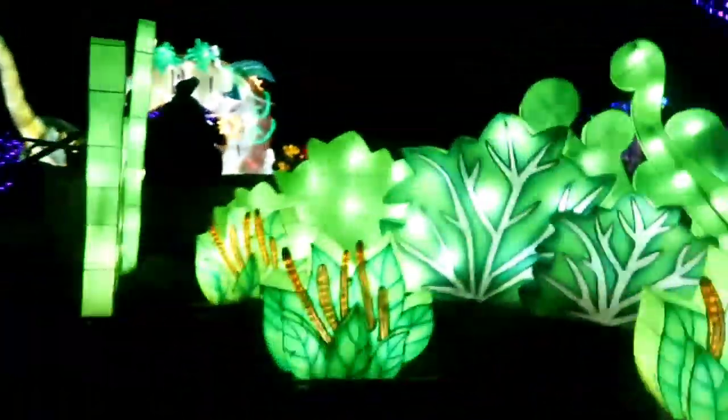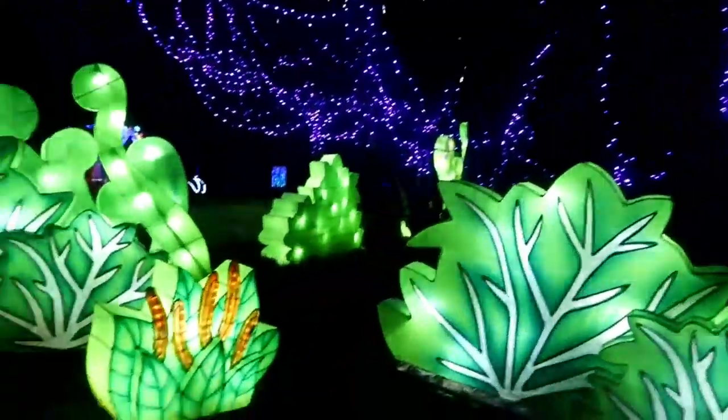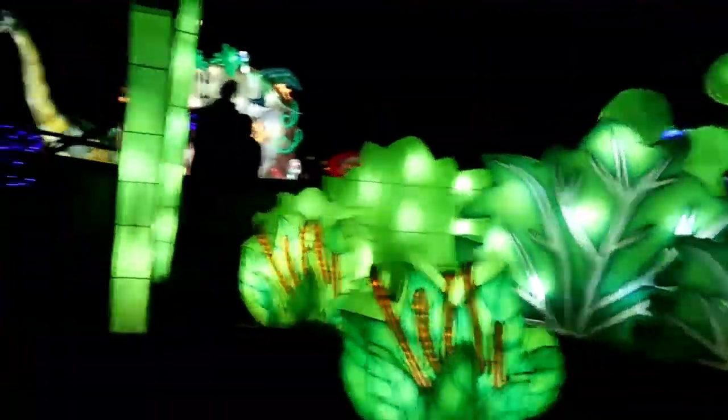Great, and I've got all of the lights and the trees. Yeah, so we make our way around. See all the Chinese lanterns. It feels completely different, doesn't it? Like, compared to earlier. We've got music on. They're all moving as well.